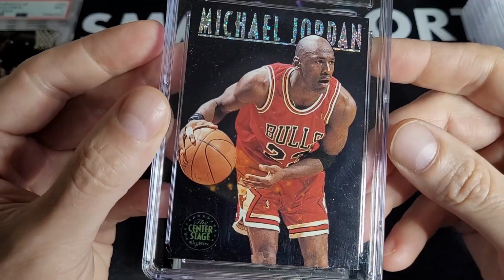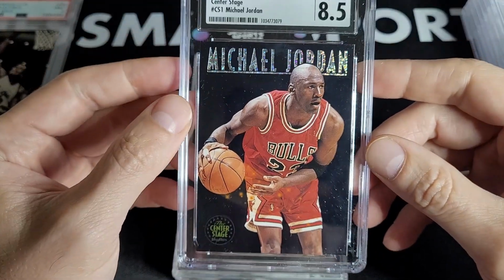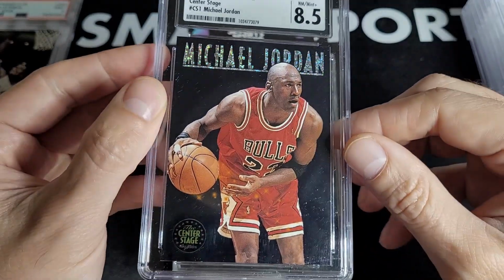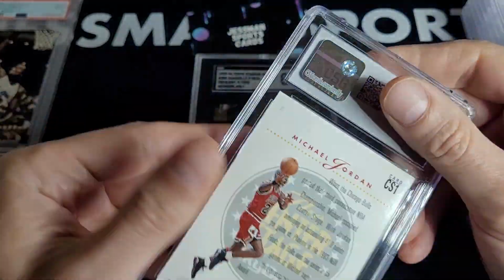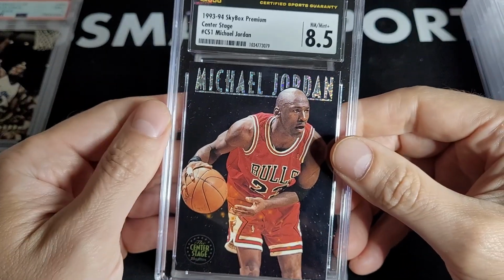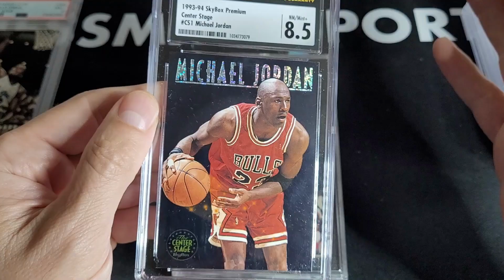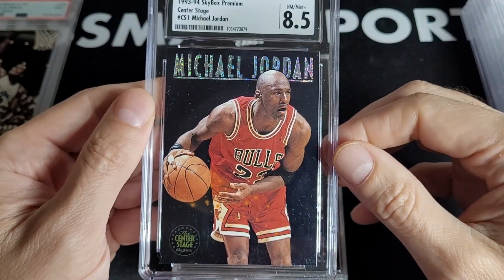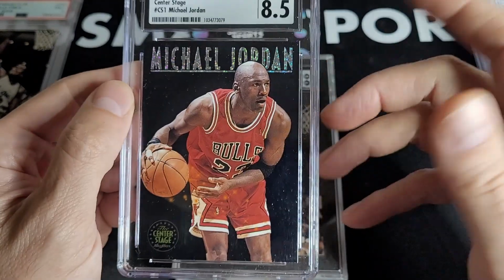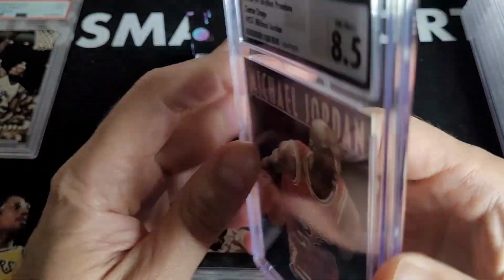CSG. I'm becoming a bigger and bigger fan because of the black label and then just the actual assigned grade typically. Some of these CSG cards have been going for about half the price of the equivalent PSA grade. So this is a card I didn't have. It's like $25.